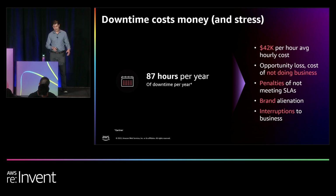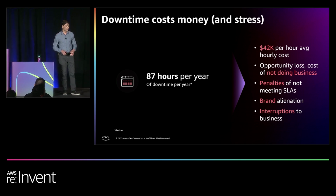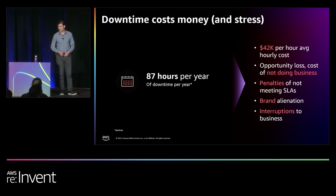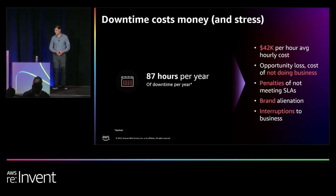With downtime, there's a lot of cost associated with it. So there was a Gartner study done where they identified that there was about 87 hours on average of downtime per application. Each application on average cost about $42,000 per hour. Obviously, if you have a critical application, it could be much more. Not only that, there's opportunity costs from loss of business during that time. Your customer sentiments are affected. You might have penalties associated with SLAs, et cetera. Brand alienation that comes along with it.